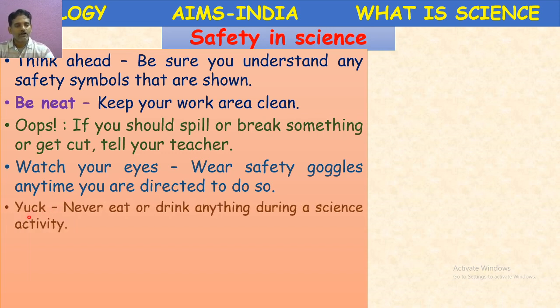Next, it is one of the important safety rules. Never eat or drink anything during a science activity. You are not supposed to eat or drink anything during laboratory work or a science activity, unless you are told to do so by your teacher. If any break is there, then after taking permission from the teacher, you can have it.